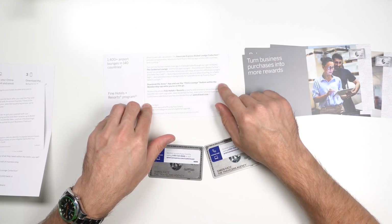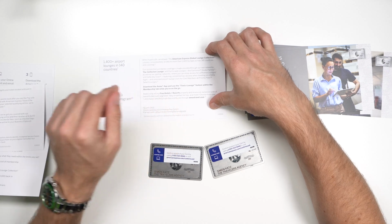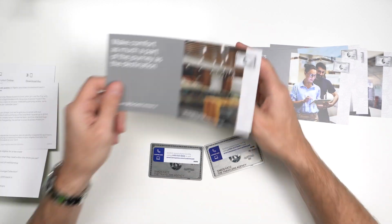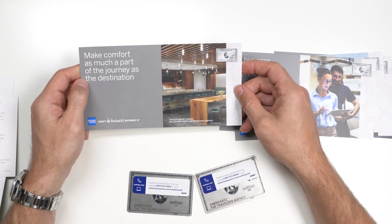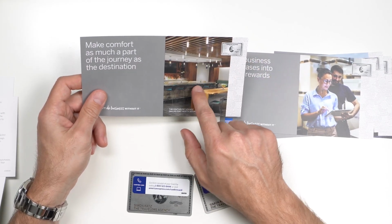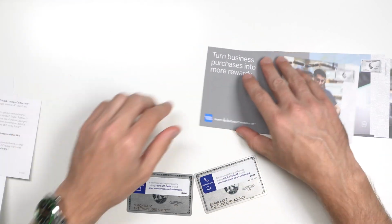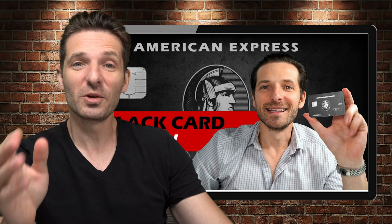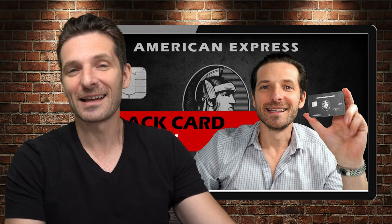You could also download the Priority Pass app, and then the Fine Hotels and Resorts. That's one of my favorite programs. That's pretty cool. And the front of that is make comfort as much a part of your journey as the destination. I love sitting at one of these tables or counters and just having a good drink. And if you check out my Centurion review, you'll see that with the Centurion, you get nicer alcohol.